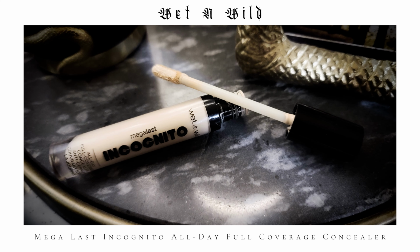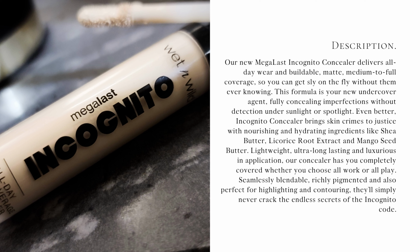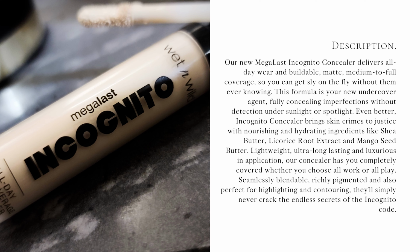Let's review this Wet n Wild Incognito Concealer. We're going to be doing a wear test. So I'm going to go ahead and read to you some of the claims about this concealer and the description from the Wet n Wild website. This is: our new Mega Last Incognito Concealer delivers an all-day wear, buildable, matte to medium full coverage, so you can get sly on the fly without them knowing. This formula is your new undercover agent, fully concealing imperfections without detection under sunlight or spotlight.